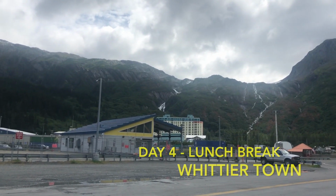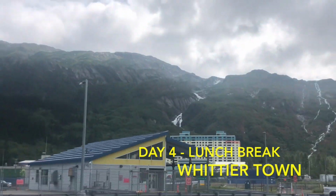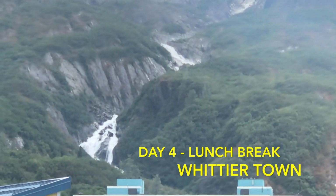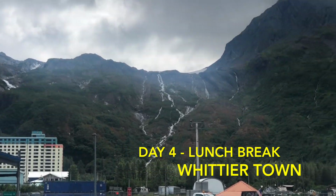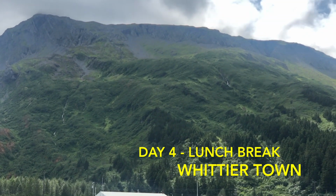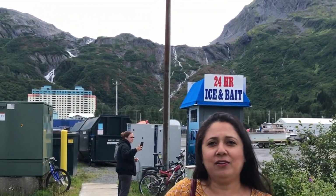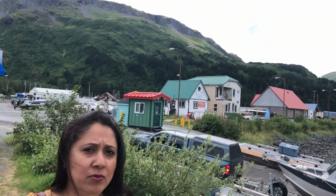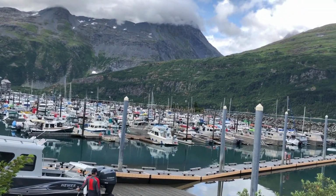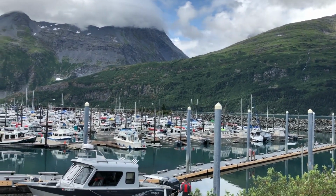We are heading to another small town for a lunch break on day 4. That's Whittier town. It's a tiny town with 200 people living in it. So this is the Whittier town that I was talking about, and only 200 people live here. There are little schools, a museum, one grocery store, and some ships that take you on a cruise to the glaciers and waterfalls.